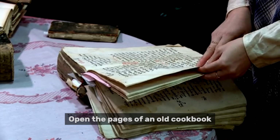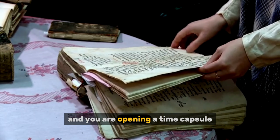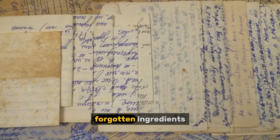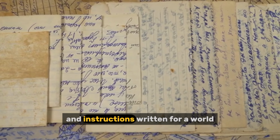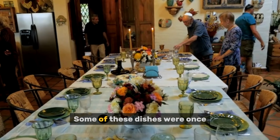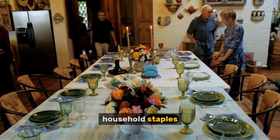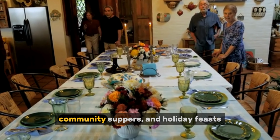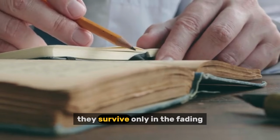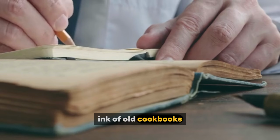Open the pages of an old cookbook, and you are opening a time capsule. You will find recipes with strange names, forgotten ingredients, and instructions written for a world without microwaves or frozen dinners. Some of these dishes were once household staples. They graced Sunday tables, community suppers, and holiday feasts. But today, they survive only in the fading ink of old cookbooks.